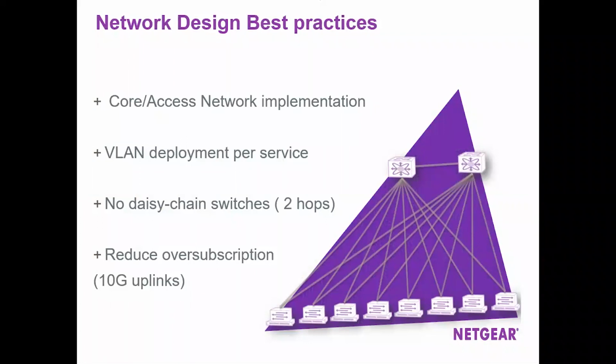The first thing that we need to think about is that most networks only have one layer. So we have all the load on the access layer because we only have one layer. All the switches are together. We just daisy chain them, and that's how we normally work on the switching area. However, that's not the way to do it.